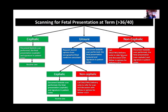Another important point is that when you implement a new change, for example POCUS, it needs to be integrated within the care pathway. It can't just stand alone. So, for example, here, for scanning for fetal presentation, you need to include a section about what happens if the healthcare professional is unsure when they're doing the scan, and they might actually have to refer for the routine ultrasound scan. So ensuring that all the governance aspects are met.